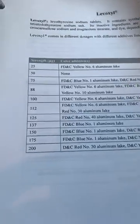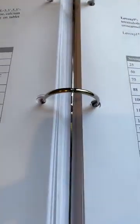Levoxyl, and we're just talking about the food dyes here, but these things can be found on the package insert. If people are not doing well on their medication and really feeling bad, it may be the medication they're taking, not particularly the dosage or even the active ingredient, but the inactive ingredients in the pill. Unfortunately, many doctors will look at you like you're crazy, but these are the facts.